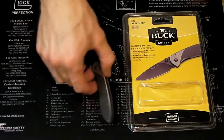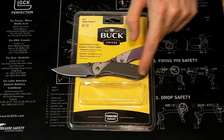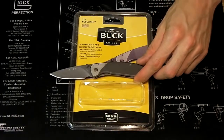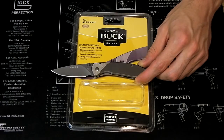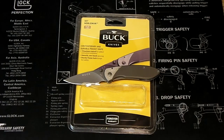So you can check that out in your local stores. I'm pretty sure you can find it. You can get it online. They have two other versions. They have a black carbon fiber that has a rubberized side on here, with a carbon fiber design. It's all blacked out. Blade's black, and they have a non-coated one, which is a stainless with kind of a satin finish on the entire blade. So you can check those out through Buck's website, buckknives.com.